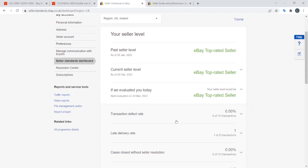...whereby you'll get into an argument. You don't want to be getting into an argument with eBay, because that's not what you want to do. So how it works is this. eBay says, okay, you've got to track items. It can be very, very costly because you've got to track everything.